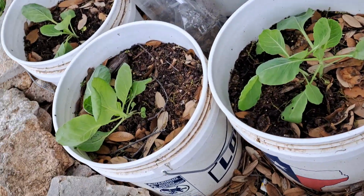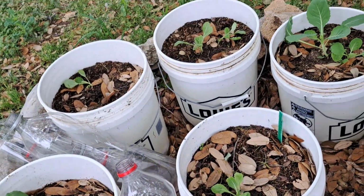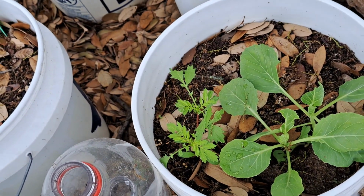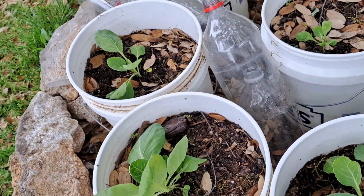And I took all my miniature greenhouses off of my cabbages. Look at there. I got volunteer marigolds coming up. But the cabbages are looking pretty good.